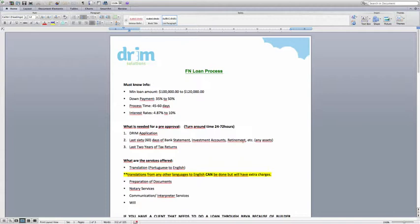All the documents, I'll do the communication with the client, all the documents get done, I'll send it to Ed and he does the loan part. You will communicate with them in Spanish? Yes, I can do that.